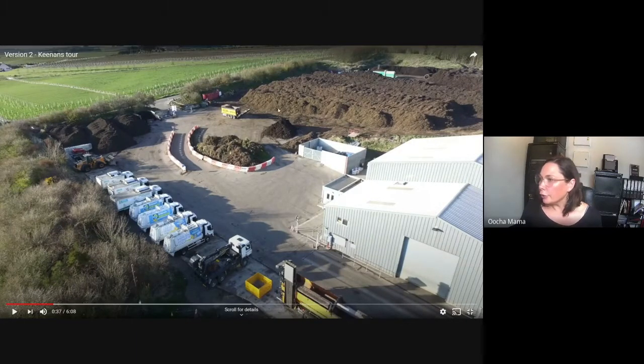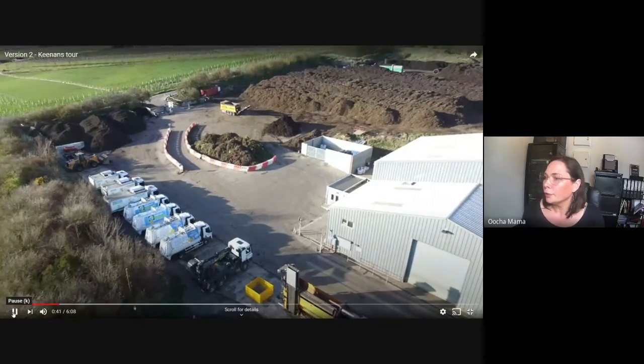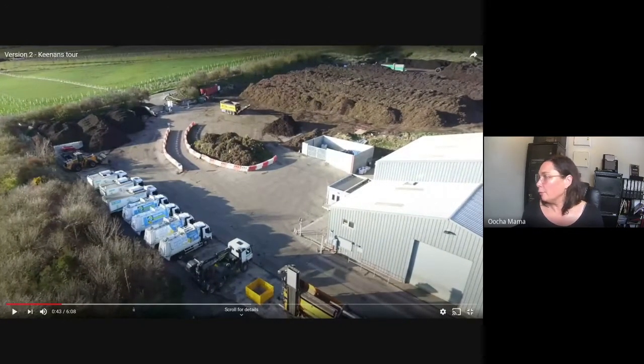And what we do is we have big machines. We'll see if we can find one a little bit further along. So we have big machines where we turn it. We lift it up, and we just literally turn it with big machines. And this gets oxygen into it, and it helps it break down, and it gets all the microbial activity starting to work and starting to break down the garden waste into the compost. So it starts at this bottom part of the site, and eventually it'll end up at the top part. And that whole process takes eight weeks.